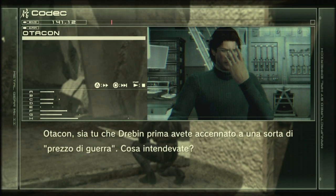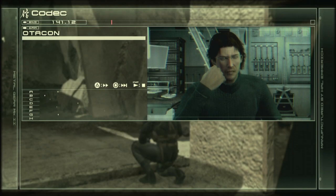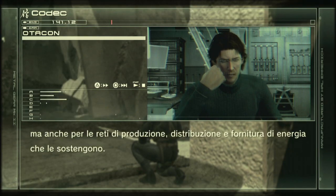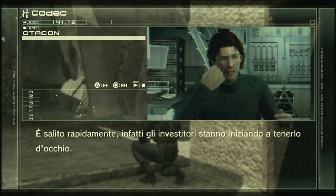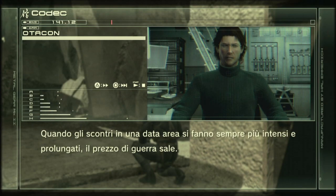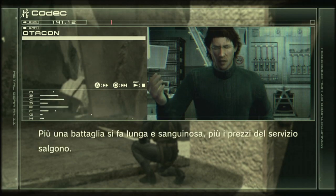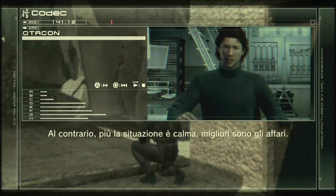Otacon, you and Drebin both mentioned something about a war price earlier. What did you mean by that? It's a kind of market price, one that fluctuates according to demand, not only for PMCs and military industry, but for the production, distribution, and energy supply networks that support them. It's been growing by leaps and bounds, and investors are really starting to take notice. As the fighting in any given area becomes increasingly intense and prolonged, the war price goes up. No doubt Drebin's rates are linked to that war price. The longer and bloodier a battle becomes, the higher service prices are going to get. To put it another way, the quieter things are, the better the bargains.